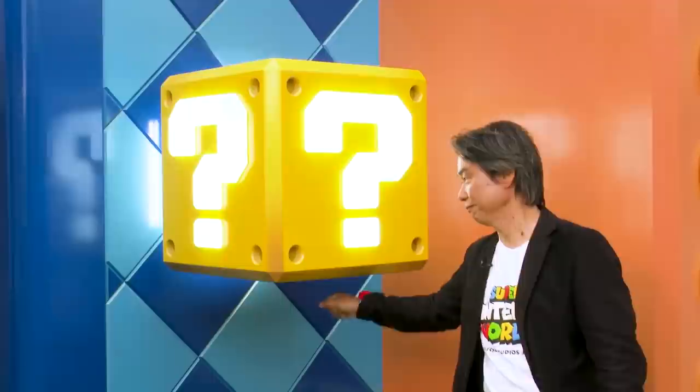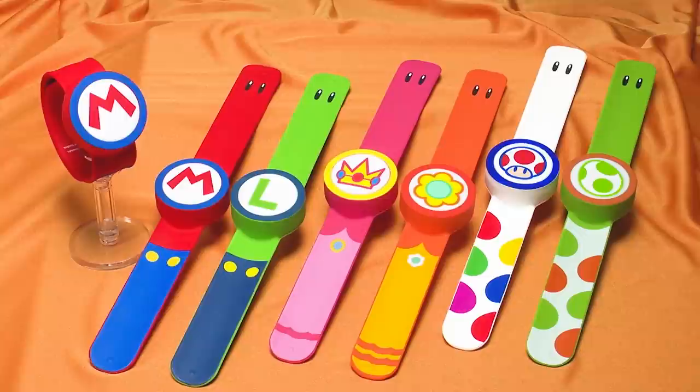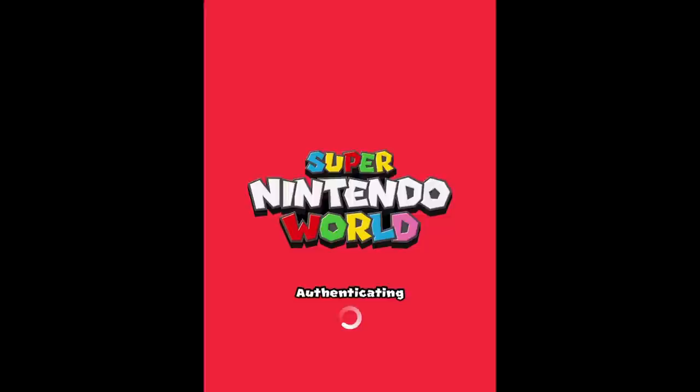We now know that there is a QR code on the back of the power-up bands, the wristbands that guests will be able to purchase to experience the interactive activities. Scanning the QR code is how they will be paired to the official app, which helps you keep track of your score. Speaking of the app, the official Universal Studios Japan app added the Super Nintendo World interactive map functions shortly after the presentation. Now you can download the app and access the map yourself.